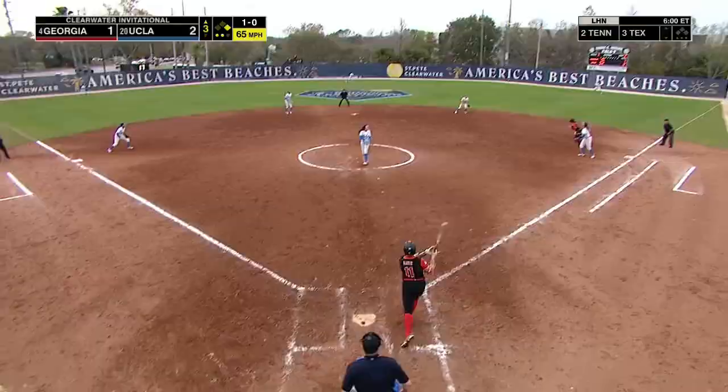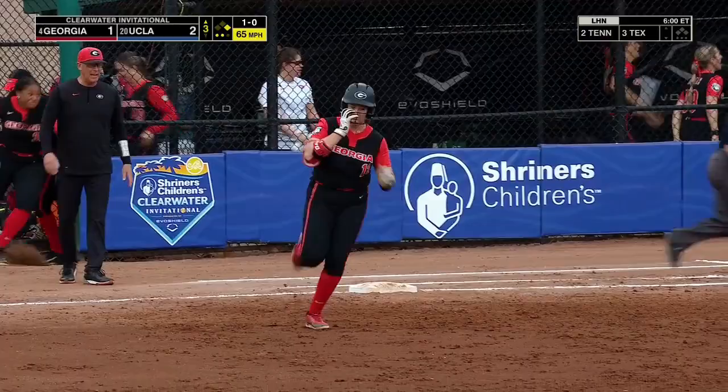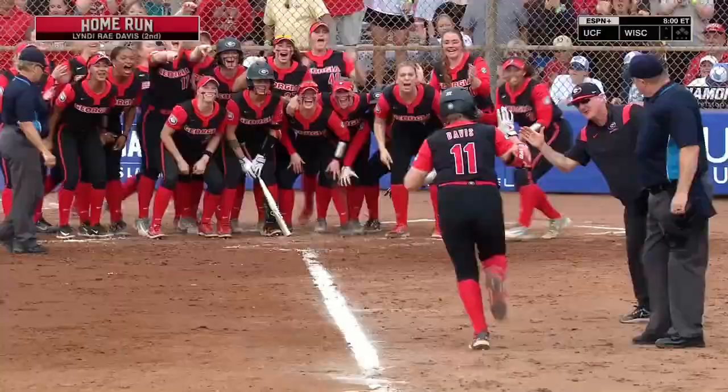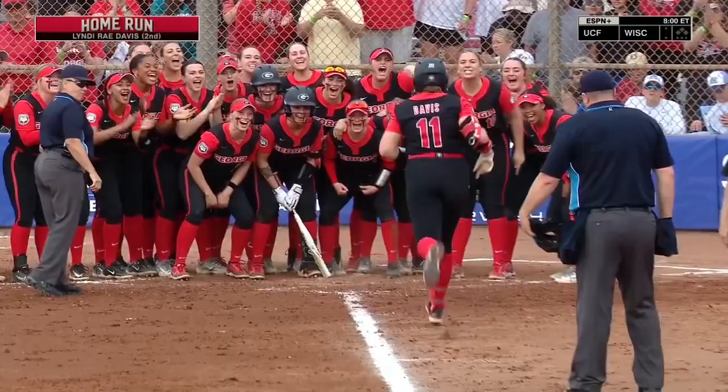That ball's roped deep right and out. Tell you what, Lindy Ray Davis is locked in. She's hitting balls hard and hitting them deep. Her second home run of the day. And this one puts Georgia back in front 3-2.